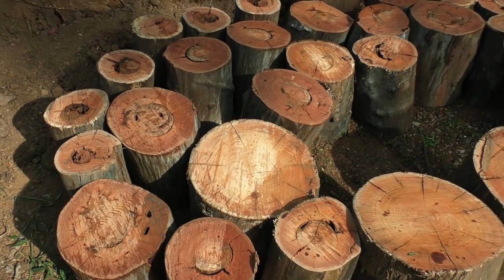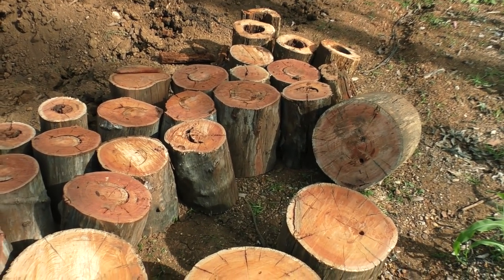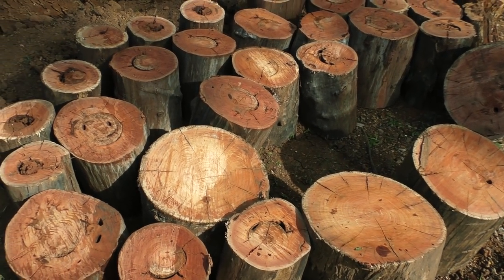Yep, these are the timber rounds we collect from the logs we pull out of the forest. And then it's just a matter of getting in there and splitting it into usable cordwood.